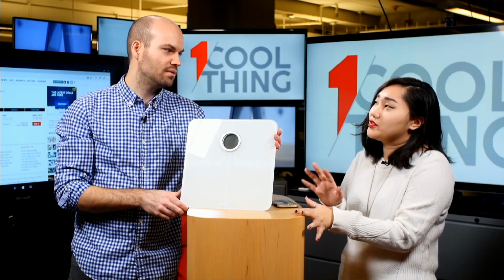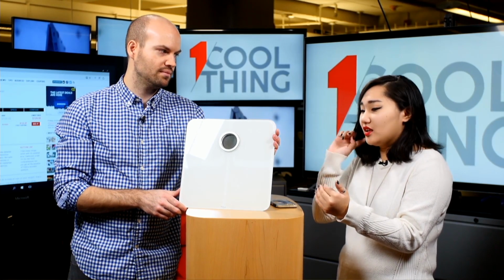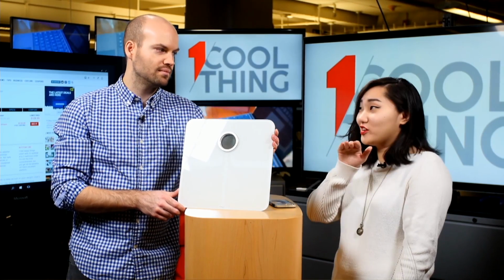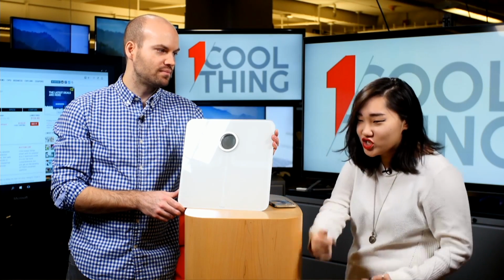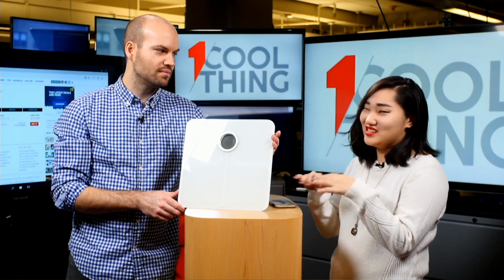And adding other people is really easy because I just go into the Fitbit app, and my roommate also has a Fitbit and we're friends on Fitbit, so I just sent her an invite that way and it was super easy to set up. I didn't have to go and have her register all over again. So if you're within the ecosystem, this is like the easiest scale to set up.